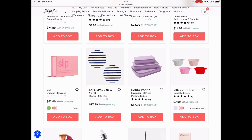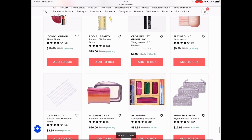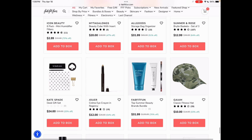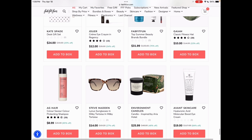I have a slip pillowcase. I love it, and that is a really good deal on it, especially since it's a queen pillowcase. I use standard size pillows, and mine was a gift, and it is a queen. And if ever they have them in here on sale in standard size, I will definitely be getting a couple.